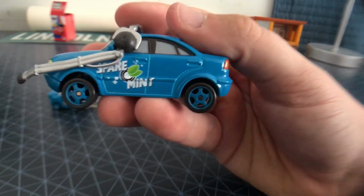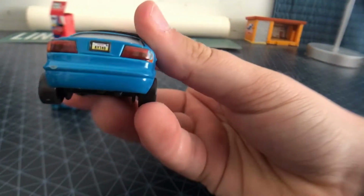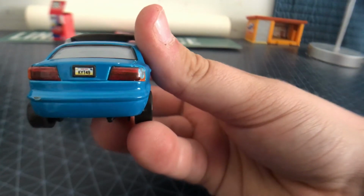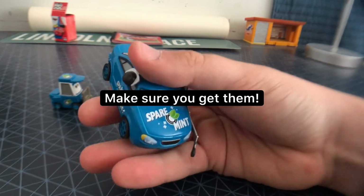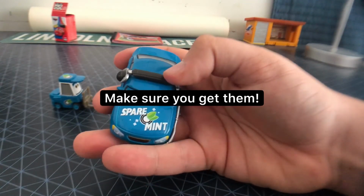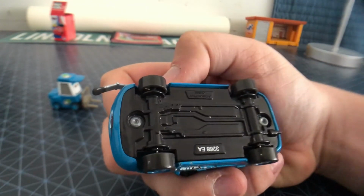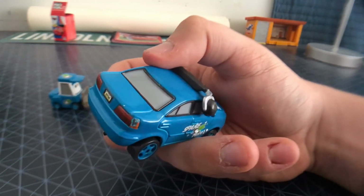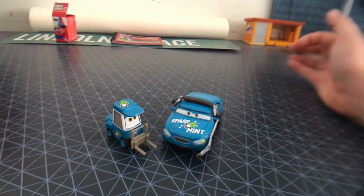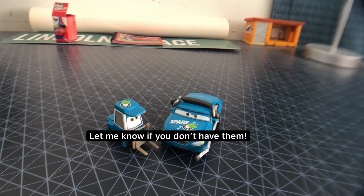And on the side, it's Experiment with flakes. Very, very cool. License plate says KYT49. Very, very cool. And if you don't have them, I recommend you should get them because they're amazing to add to your collection. I forgot the base. Nothing exciting. They have been working for Experiment. That's very, very interesting. And those two are great to add to your collection.